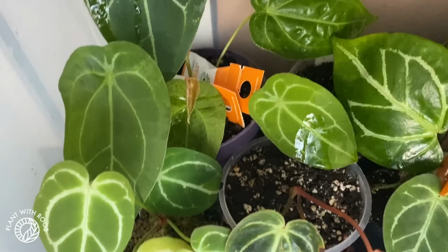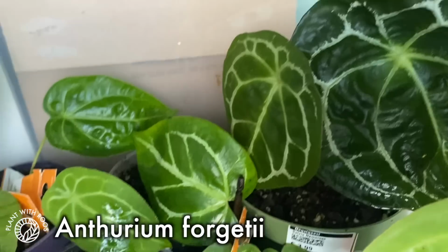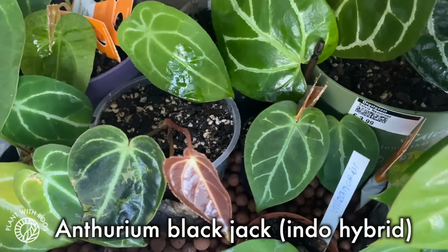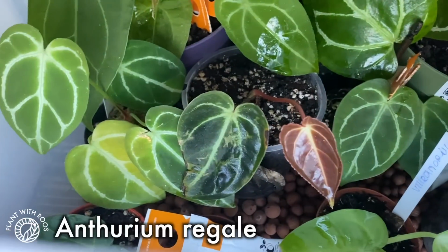Wait, can we see down here? There's Alfonso the Forgetti. There's some hybrids. This is my black jack something something. And that's a mini Reggie, a little regal that's growing a new leaf, so that's exciting.